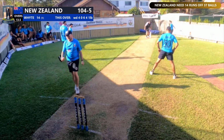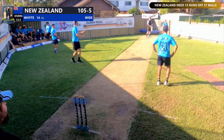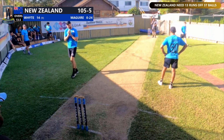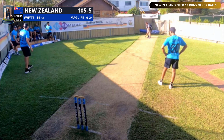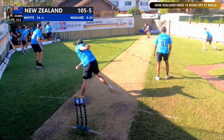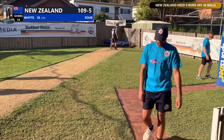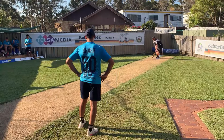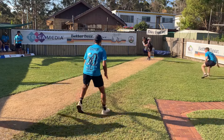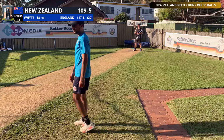Down leg side, and that'll be a wide. It just gets worse for Maguire. This over has probably cost England the game, in truth. Have you hit that one, White? 16 off this over, and it has probably cut England's hopes out of the game. 20 off of this over. Well, that's probably a killer for Daniel White and New Zealand. Maguire goes around the park. It's a tough day for him again. He's gone for 28 off his 2 overs.